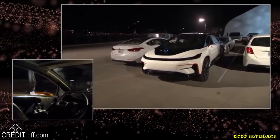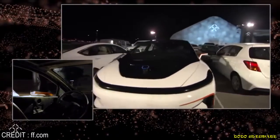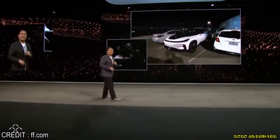And then it's done. Watch this, the LiDAR is gonna go down, it's off. It's done, touchdown!